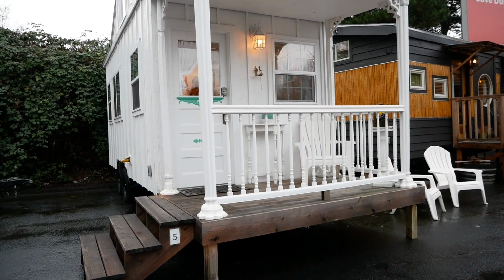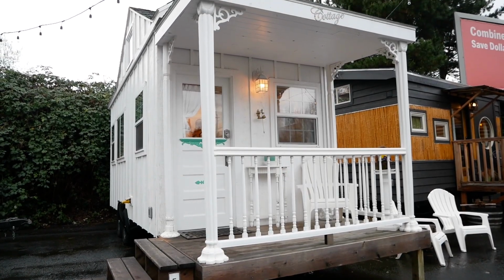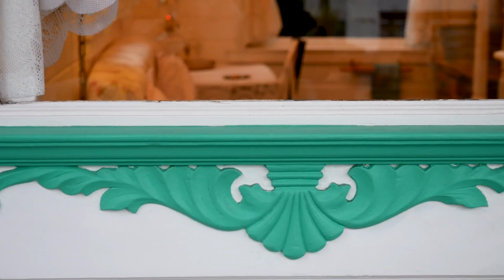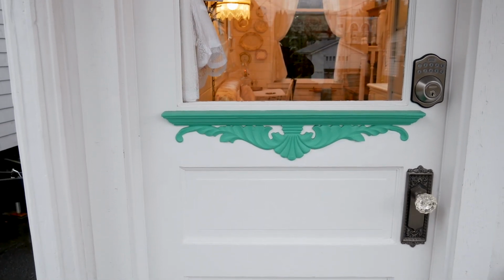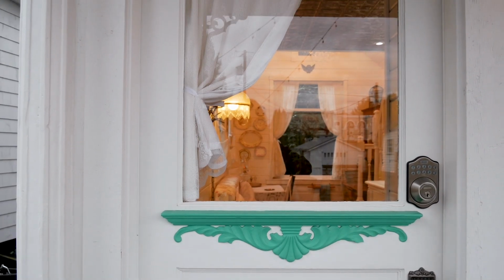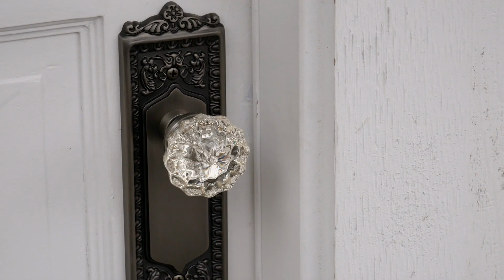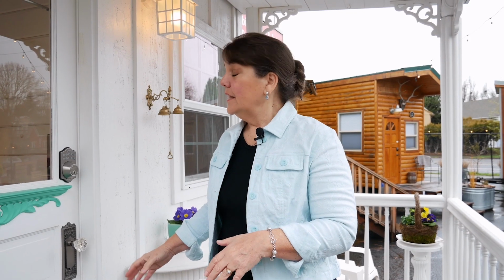And every Victorian house has to have a cool little front porch with some gingerbreading and bric-a-brac on it. The front door is no exception. It has a little bit of bric-a-brac here and here on the door. Took me forever to find this door. It was not the most ideal, but it was as close as I could get to what I had envisioned in my mind for this house. But it is a 100-year-old door, so it's pretty cool.